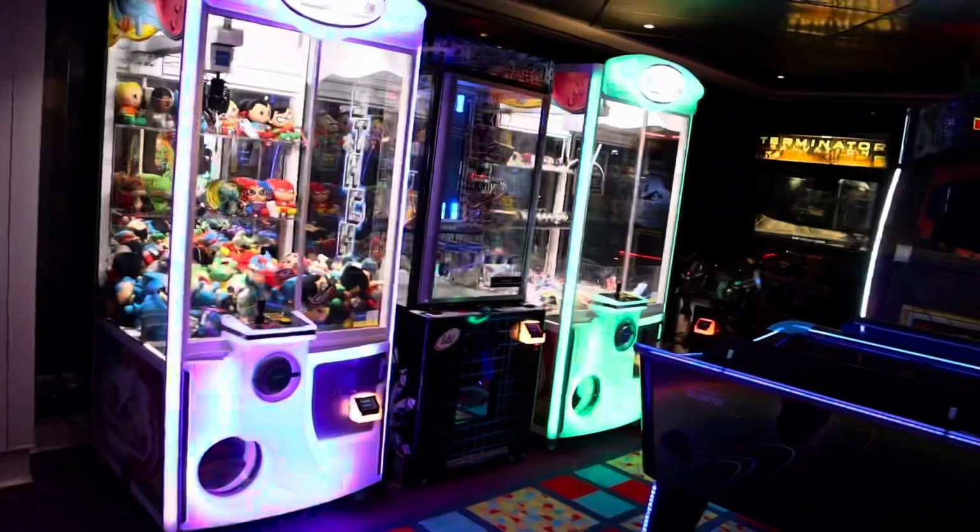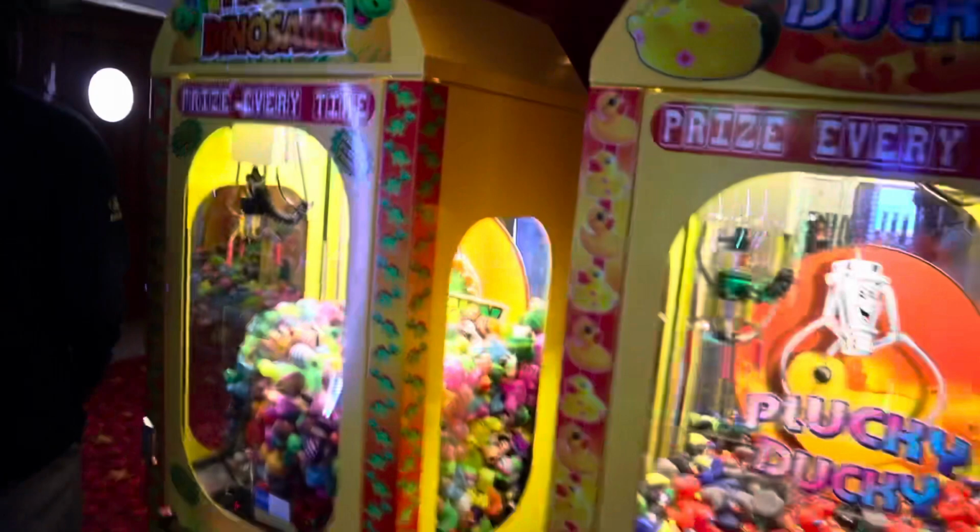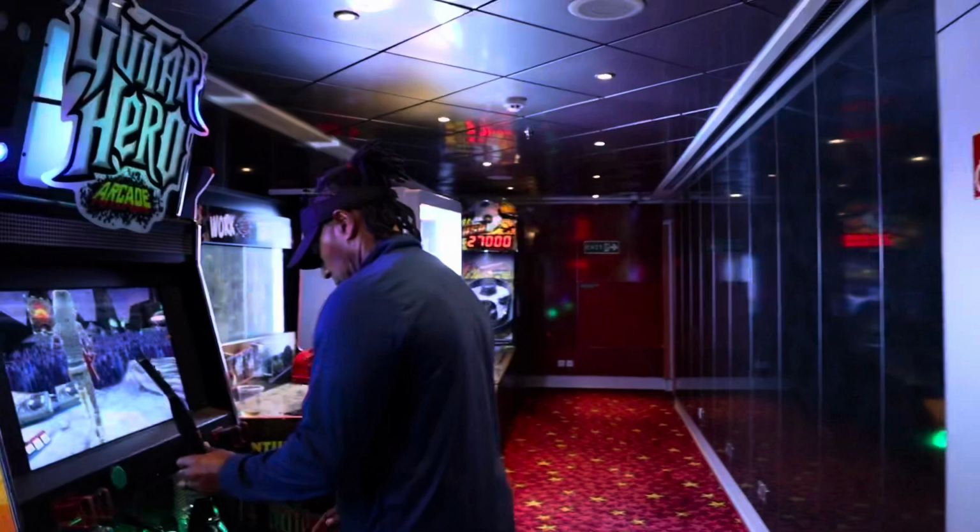There's two days at port, in port of Maui, and so we were out and about the first day, so I figured this was the perfect time to do this. Little guitar hero.